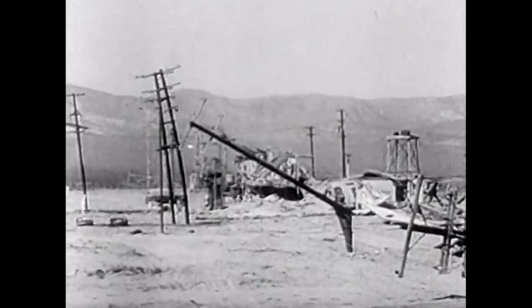Survival Town's electric wires had become a twisted, tangled mass. Demonstrating the importance of civil defense preparedness, the elaborate exercises proved survival is possible, offering new hope to all who live in the shadow of the atomic age.